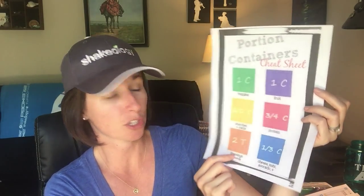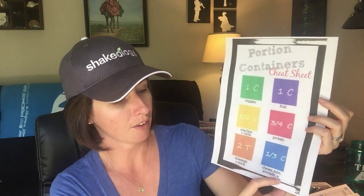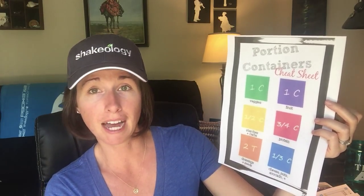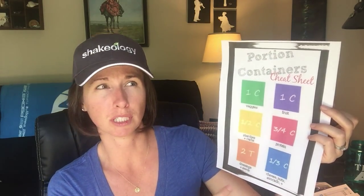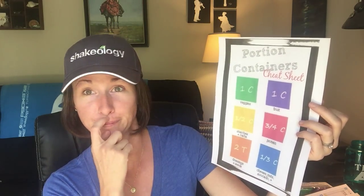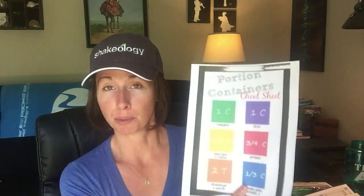So, if you're going to use salad dressing, it's 2 tablespoons. That's pretty standard. But if you're going to have cheese or nuts or some sort of healthy fat, it's a third cup. It's really easy to over-eyeball this one and end up with a lot bigger serving than that blue container. So just keep this in mind. You can print this out, tape it to your cabinet, print it out smaller, put it in your pocket, whatever.